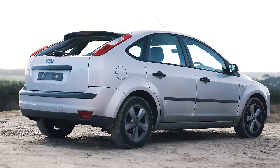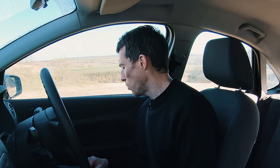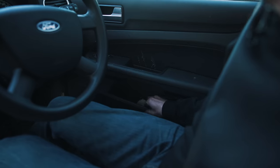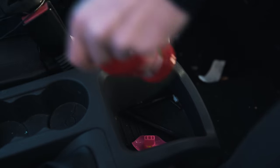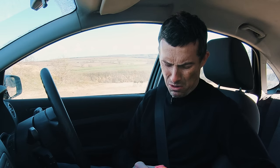Now, before we get on with the final challenge, I just want to see if I can learn a bit about this car's previous owner by seeing what they've got dotted about the place. So, a pirate CD. Ooh. Fruit shoot. Probably got kids. What is... Oh, that's been in someone's mouth. Here, we've got some pink sweet pea air freshener, which doesn't smell great, but then neither does the car.